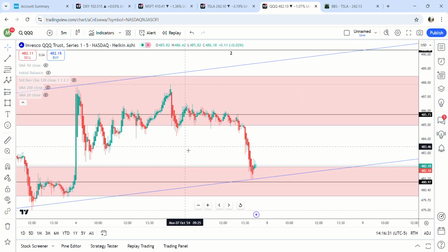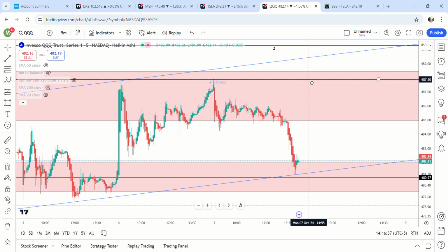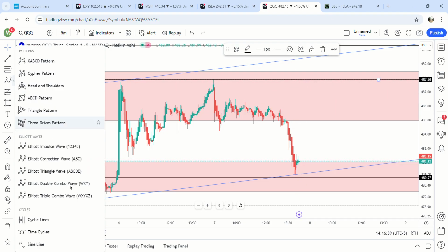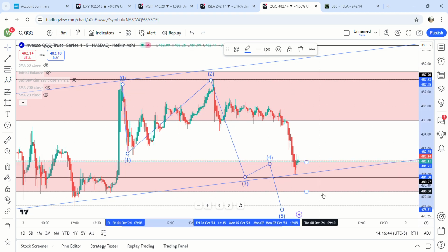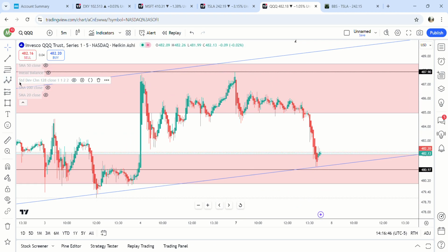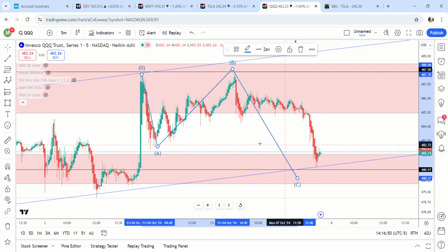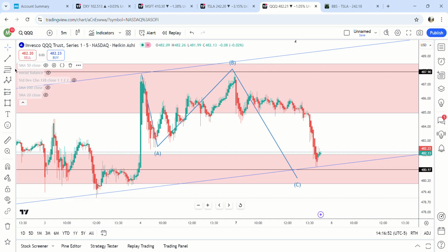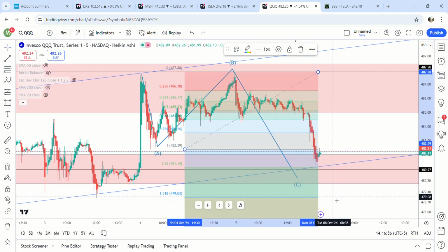I just don't think that it's going to go down that much farther because this gives it away right here. I love when it does this because it gives it away. It can't be a 5-wave move anymore. It can't be this. This can't happen. So it has to be ABC. So now we just got to figure out how far the C wave could potentially go. The max it can go is 479.